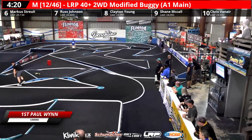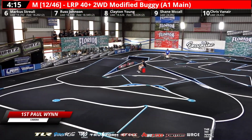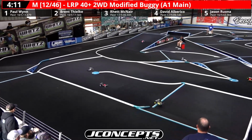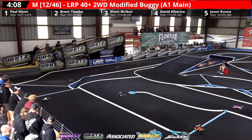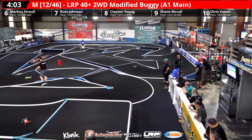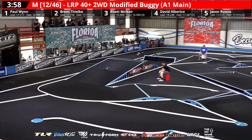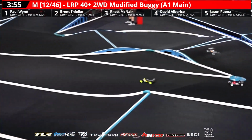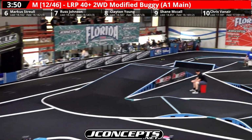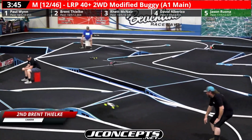Paul trying to open up a gap here now on Brent, who is in the number 2 spot. Rhett McNair working at number 3. They're opening up a small gap now on Rhett. Wynn still out in front. Paul Wynn in the Associated coming down the front straightaway, J Concepts equipped, leading, followed very closely by the Associated of Brent Thielke. 1 and 2 now with a small breakaway here from Rhett. Rhett still sees them. They're just in front, but the gap is growing just a little bit. Now as they come down the front straightaway, that gap now 9/10 of a second between 2 and 3.